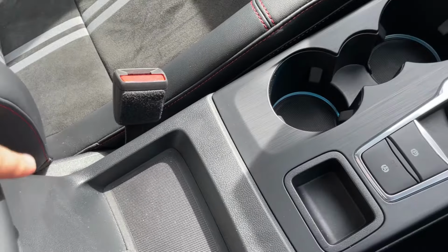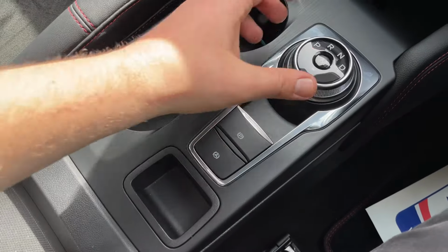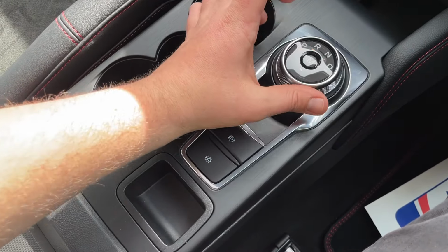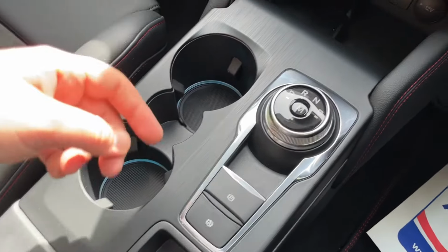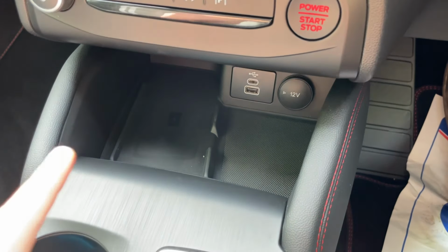Thank you very much. Leading into things such as your auto hold, electronic handbrake, rotary gear selector. I think this is a work of art. Foot on the brake, move it around to the relevant drive position. Sprung loaded cup holders. Fantastic design. Your coffee's not going to go flying everywhere. Everyone is a winner. Down at the bottom here, wireless charging pad.